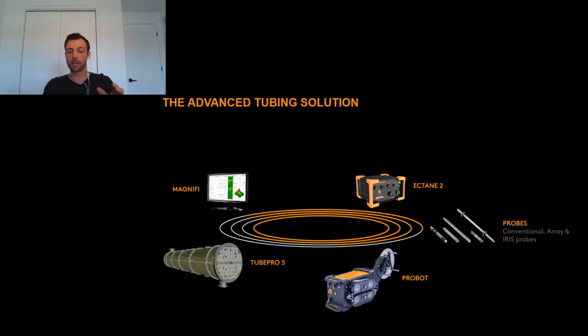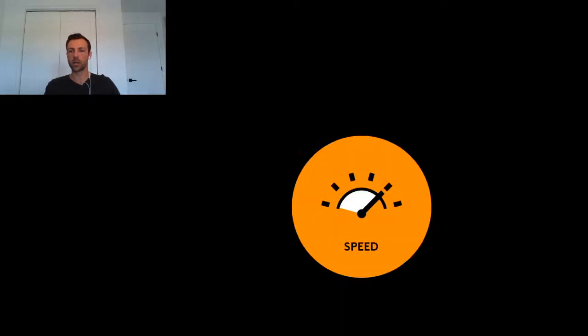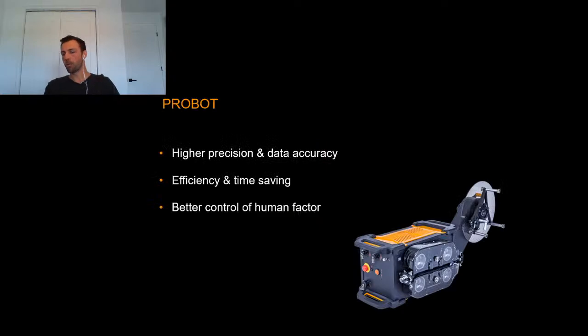Now, let's take a little bit of time to look at these elements on their own and how they interact together. So first component, for speed, we got the PROBOT. So it's got higher precision and data accuracy. How do we achieve that? As you see on the picture here, on this side, we got the belt drives for the sheet. So we got a firm grip on the sheet, so it can work in many conditions.